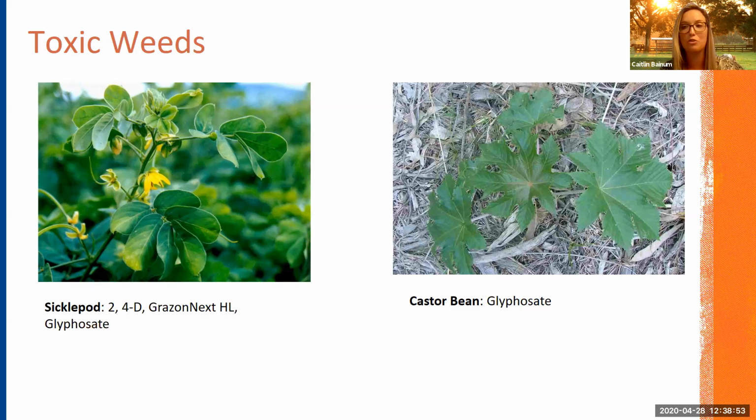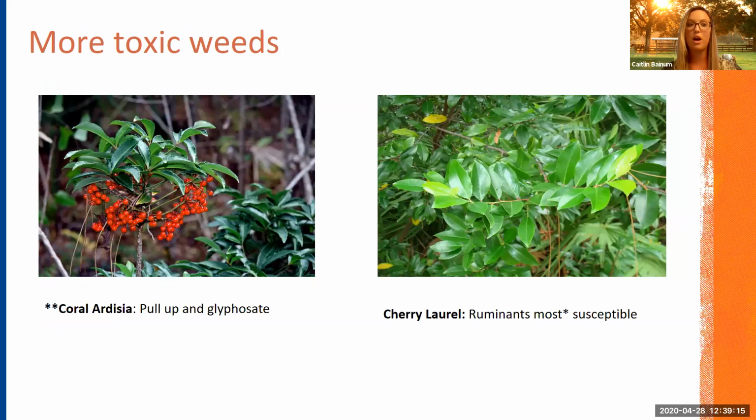The next one, castor bean, another plant that can grow by itself, but presents quite a problem to livestock. So this one, either pull it up, dig it up, or glyphosate it. When I can, I like to just dig up or pull up any toxic weed when it's not too labor intensive. More toxic weeds.